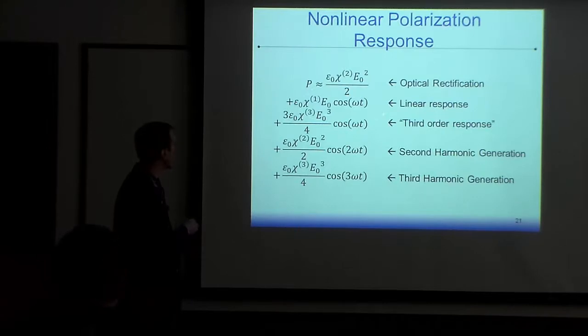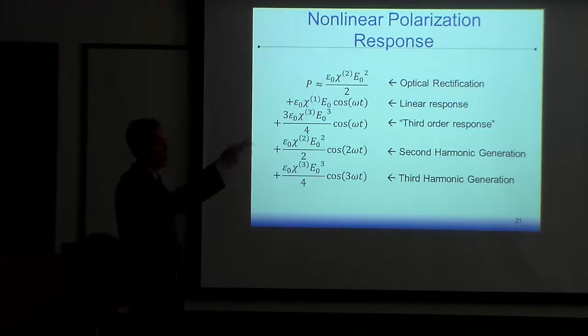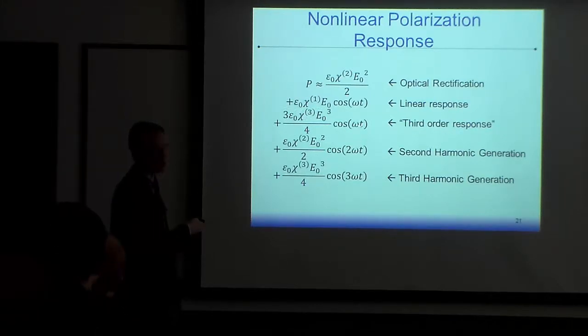We have a linear response. This is what we're currently used to in everyday life. It's the same response that you would get from Snell's law. Light refracting through that window over there would give you this linear response. And then we had some, I'm just calling this a third order response for now. We'll discuss this a little bit more. Some chi3 term in it, but it's also at omega. It's at your fundamental frequency.